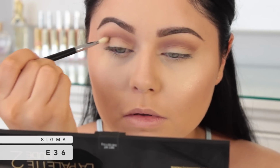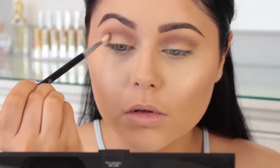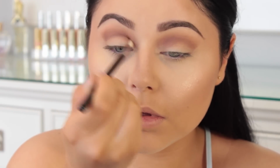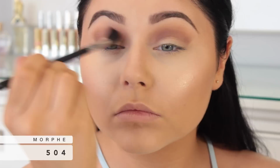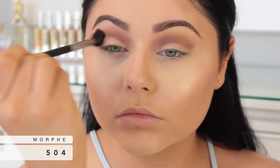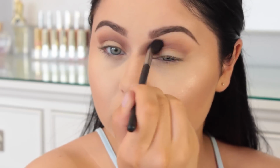And then I just switched to a smaller brush, which is the E36 from Sigma, and I just kind of made that crease more precise, again from inner corner to outer corner. And with no extra shadow, I'm just going to take the Morphe 504, which is a dupe for the Sigma E40 brush, which I've been loving and obsessed with, and I'm just blending out those shadows.